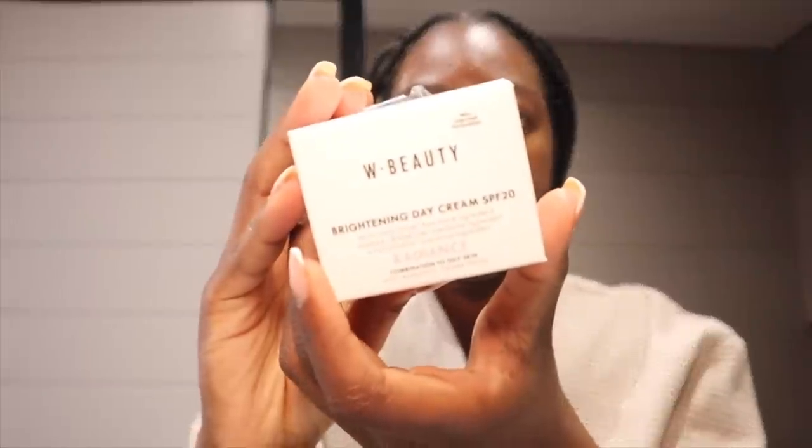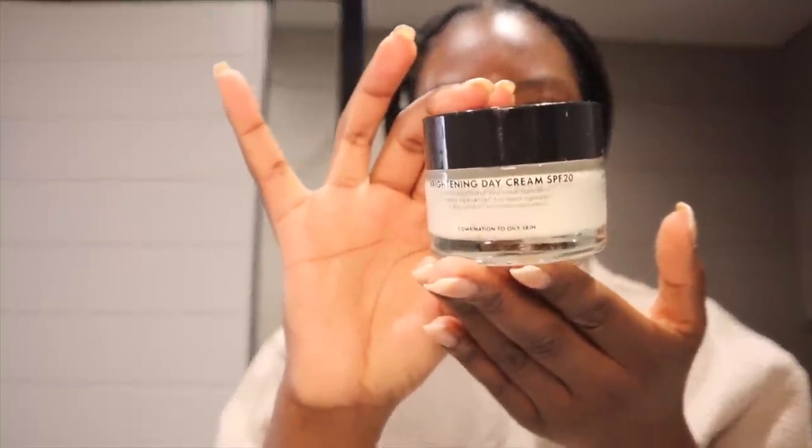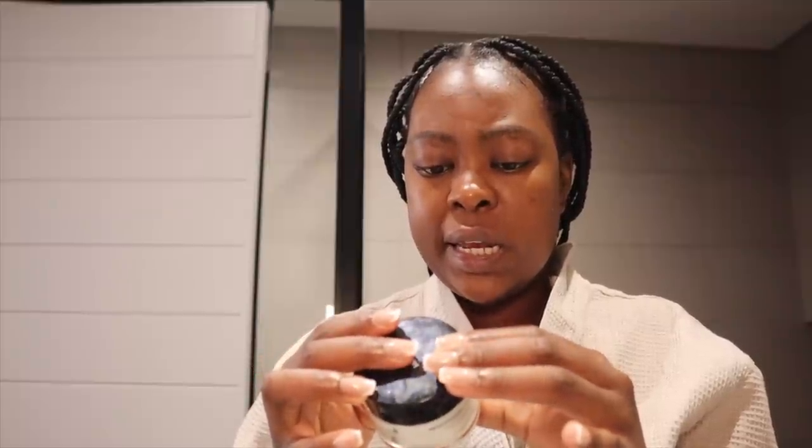And then I got a day cream because I have quite a few night creams and I didn't really want to buy new ones because I already have. So I got this day cream. It's got SPF 20 in it, and this is what it looks like. This is the packaging, well, what the tub looks like. So it's a brightening day cream, and it's for combination to oily skin. And then it says you should use it in the mornings and avoid the eye area, so I'm guessing that's because of the sunscreen.